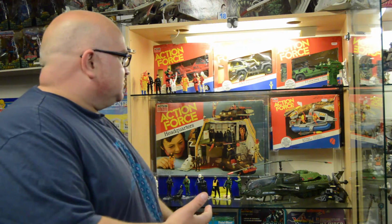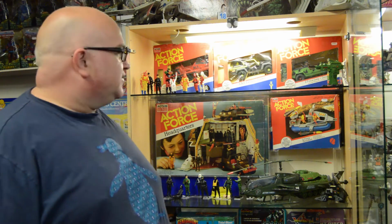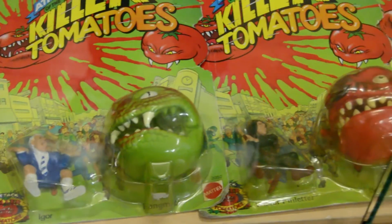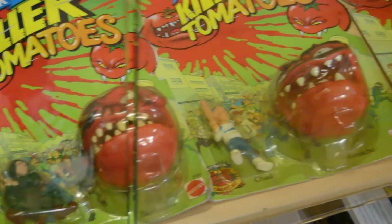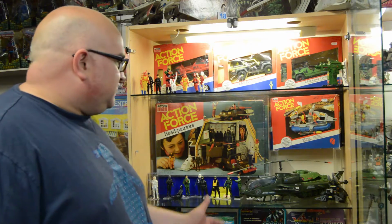Again, it's one of those toy lines that's been quite underrated until recently, and all of a sudden. So it's a bit of a pitiful display at the moment. We haven't got much in, but we're going to be getting more in. Down here we've got some Killer Tomatoes. That's so cool. I mean, a toy line, Killer Tomatoes. Centurions, bits and bobs down there, bit of Voltron.